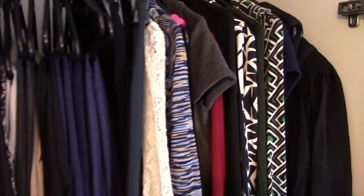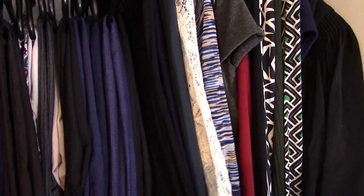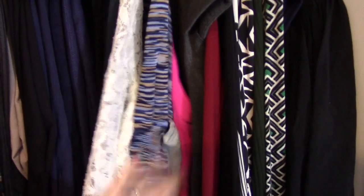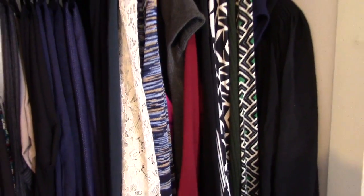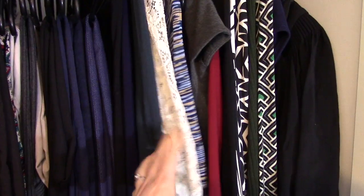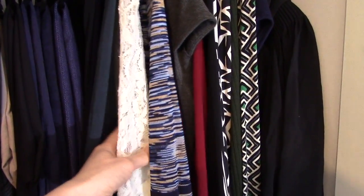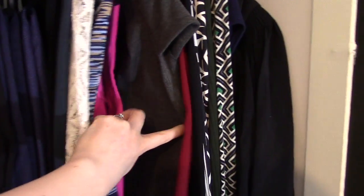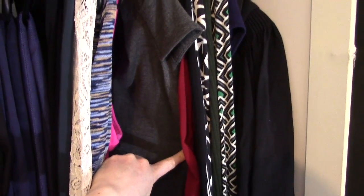Here then are some maxi skirts, so full length skirts, and then my dresses. These would be more casual dresses, things that I would wear not on a daily basis, but just for a casual day, meeting up with friends, going out for lunch. Some of them are a little bit more of a work style, so that's like a pencil dress.